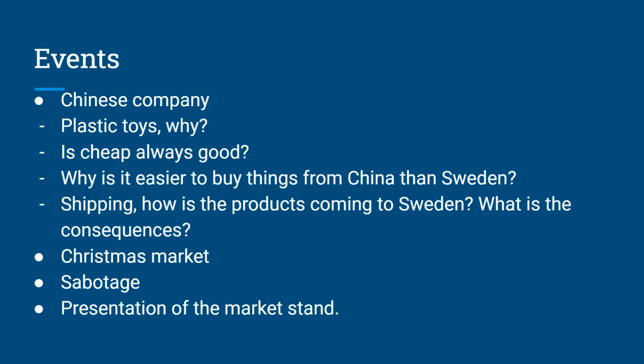There could also be other kinds of events happening during the storyline that the children need to take a stand on and deal with. Events like a Christmas market. The owners of the different market stands are to host a special Christmas market where they need to cooperate and together come up with and organize events, etc. There could be a sabotage in some way, like a storm or vandalism at the marketplace.